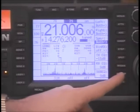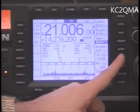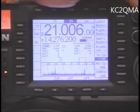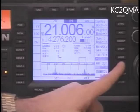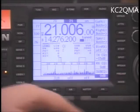TX-EQ, RX-EQ, and sub-EQ are equalization controls that are 6 dB per octave filters. The TX equalizer is accessible by pressing this button and then adjusting the multi-knob. Same with main receiver equalization and sub-receiver equalization.